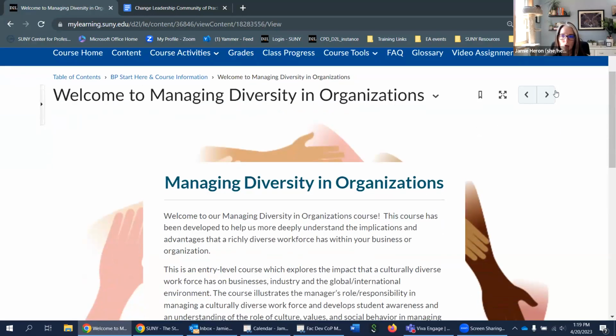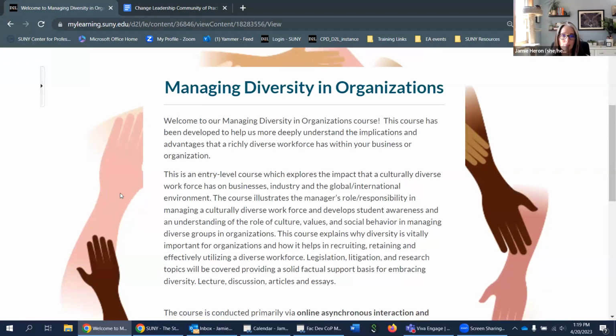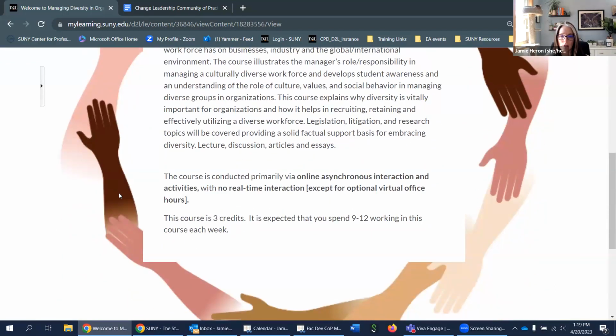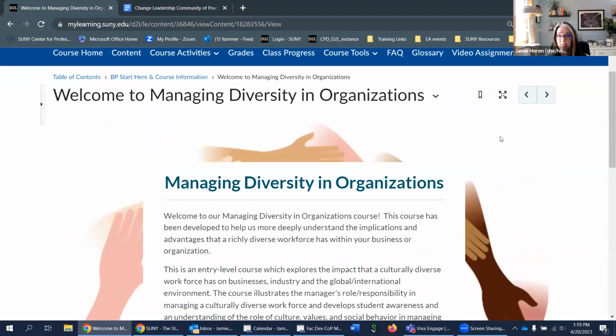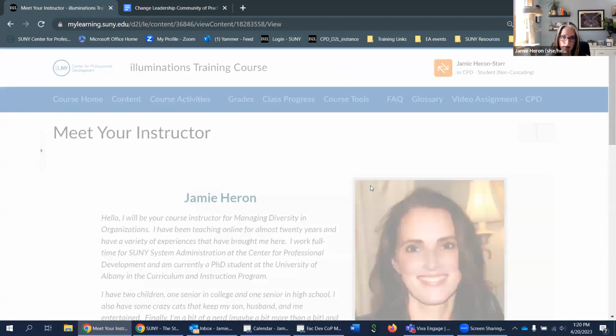This is, of course, the course overview, and I customized the image again in this document template. This is about diversity in business organizations. And so I chose an image that highlights that we're going to be talking about diversity. So you can really customize your course to look a certain way. This is just my Word document syllabus.